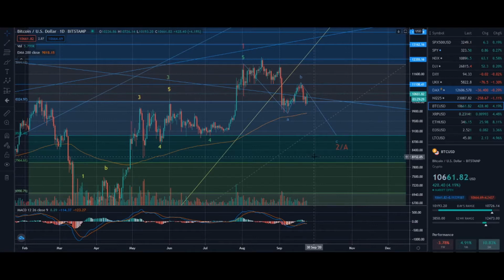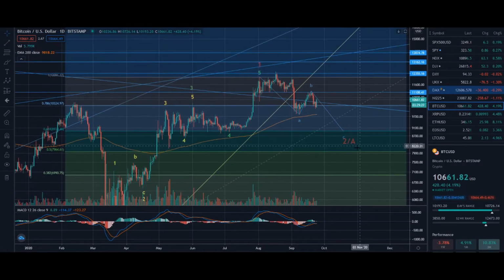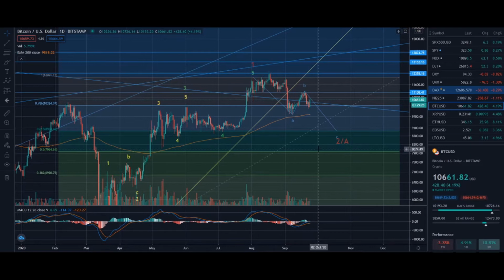Today with Bitcoin in US dollar. And what a day for Bitcoin and what a day for gold and silver and everything else. So very exciting today again. We got a lot of upwards and downwards movements and it was a very nice day and I had a lot of fun and it was very exciting to see all of the assets develop.